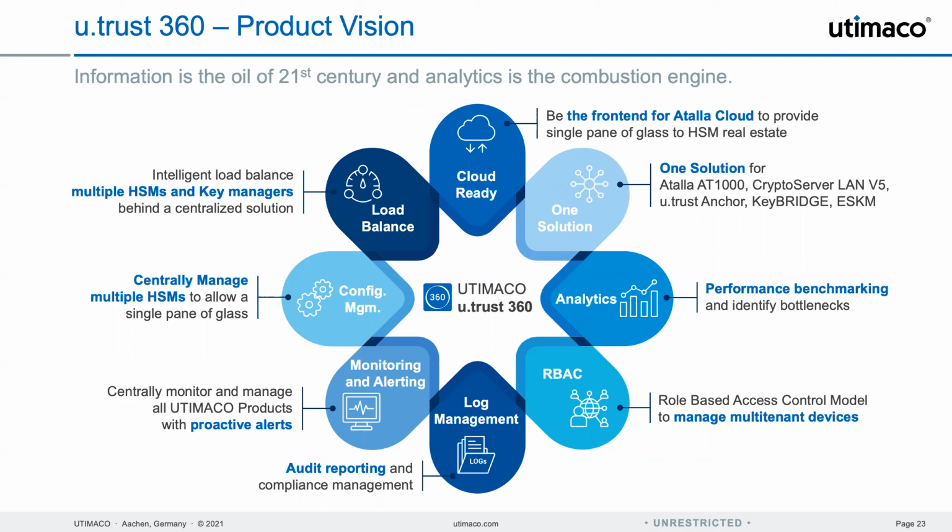We are not using SNMP here. Thank you, Manish. The next question: will it be possible in future versions to manage HSMs of other vendors?